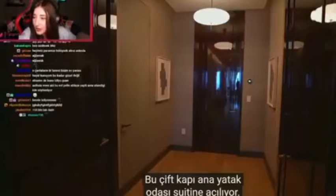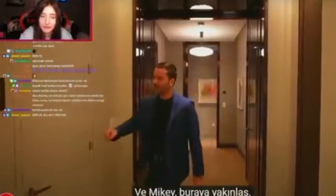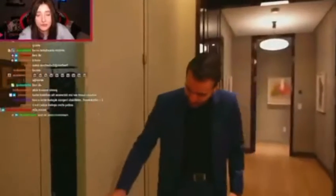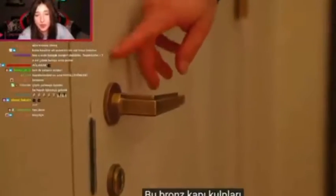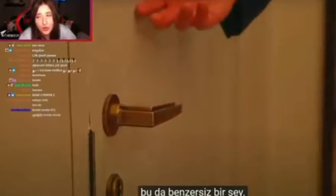Suite, we're going to talk about that later. And Mikey, let's get a close up here. This is where we have the coat closet for the landing. Another thing, let's get a close up on this door handle. These bronze door handles have the outline of the building.